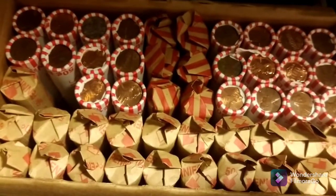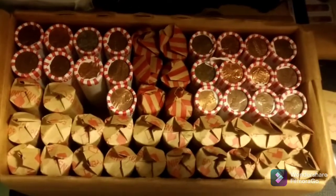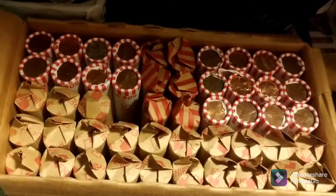Roll 22, Wheatie number 12. This one came up wheat ears first, probably in the 40s or 50s, so let's take a look. 1951 San Francisco. Roll 23, Wheatie 13. Came up date side first, 1945 Philadelphia. Roll 24, Wheatie 14. Came up wheat ears first, 1941 Philadelphia.